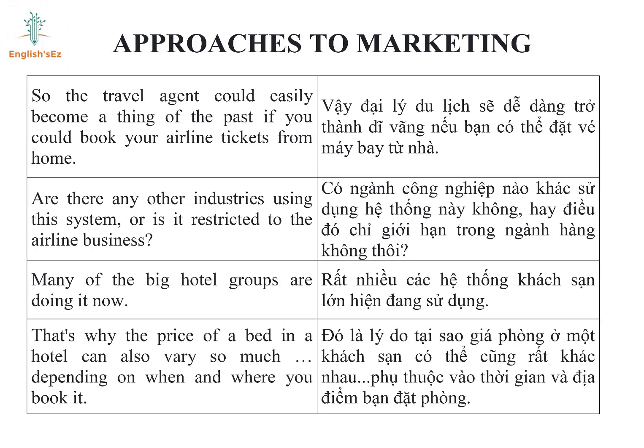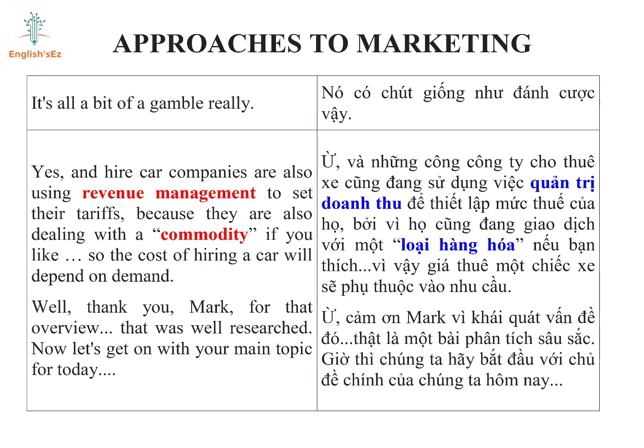Is this system restricted to the airline business? No, many of the big hotel groups are doing it now. That's why the price of a bed in a hotel can also vary so much, depending on when and where you book it. It's all a bit of a gamble, really. Yeah, and hire car companies are also using revenue management to set their tariffs, because they're also dealing with a commodity, if you like. So the cost of hiring a car will depend on demand.